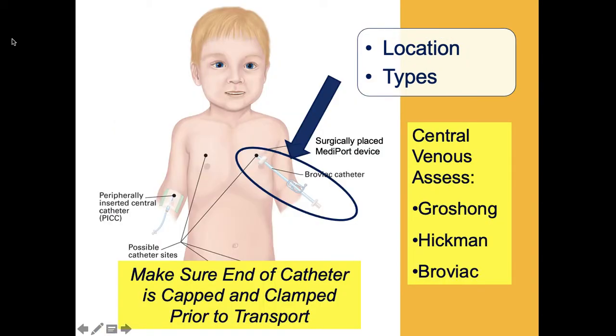Now, the locations vary. The most common, again, is the PICC line, but you can also get these Hickman or Hickman catheters. These are in the chest. Usually, if the catheter is placed in the anterior chest, it could be the right or the left side, or in the neck. This is usually for someone who is going through dialysis for kidney failure, and they have not yet had a permanent AV shunt or graft placed for the process, or is being matured at this time.